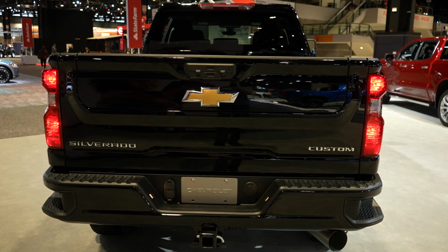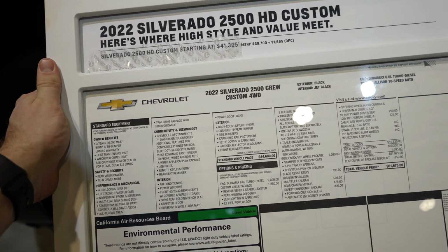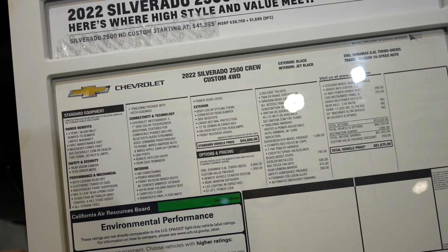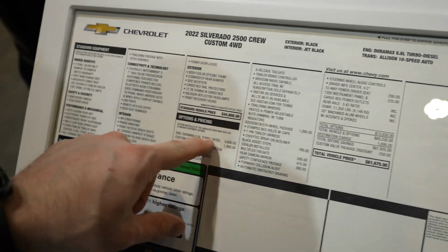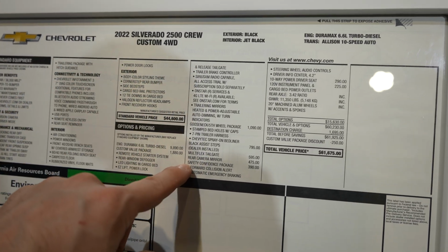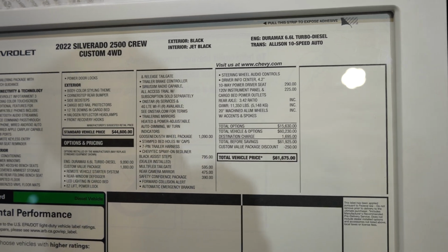Let's take a quick look at the window sticker. So here's a window sticker for this vehicle. Again, it's a 2022 Silverado 2500 Custom. Standard vehicle price of $44,600. All of your optional equipment is going to be right here for a total vehicle price of $61,675.